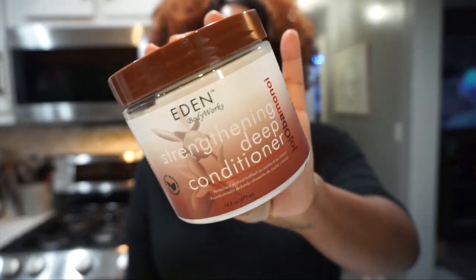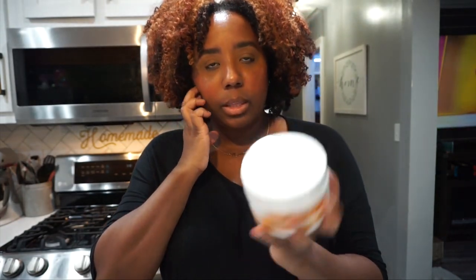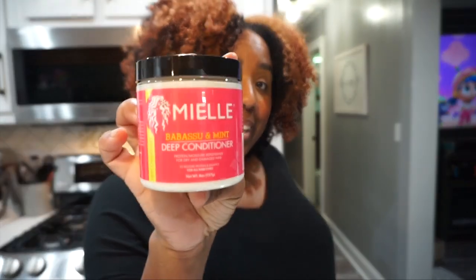I got the Eden Body Works deep conditioner, and honestly I think all of this is deep conditioner, just different brands. Y'all know it comes with the little pamphlet in there, but I didn't even look at them. The Palmer's Cocoa Butter deep conditioner, it came with. The Mael protein deep conditioner.